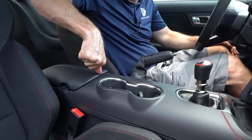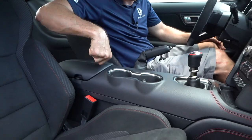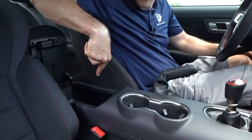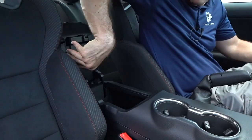The zonk is, they should have made the stitching red. Red, red. Why are you giving me stitching that's black and stitching that's red? Make it all cohesive. We open this up, and this is where you're going to put all those time slips from at the track. Just fill it up. I got a USB in there, which is great.